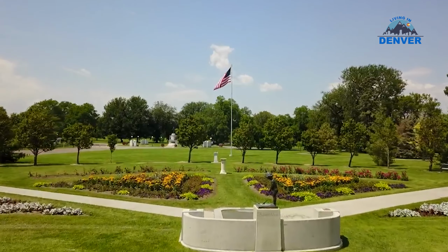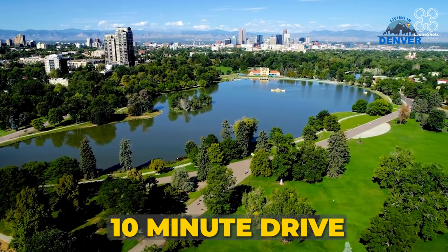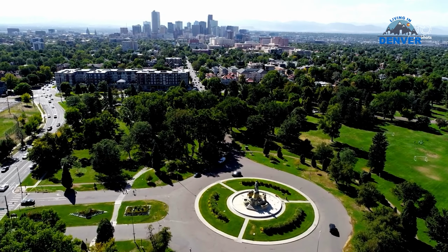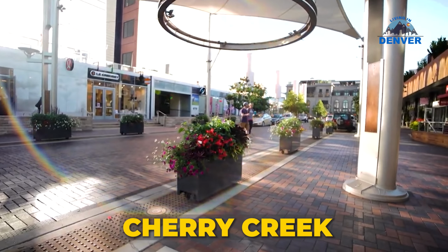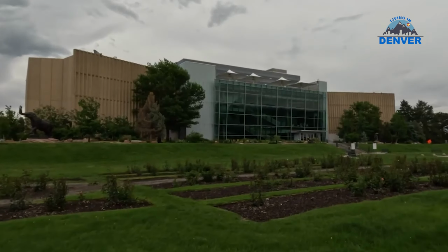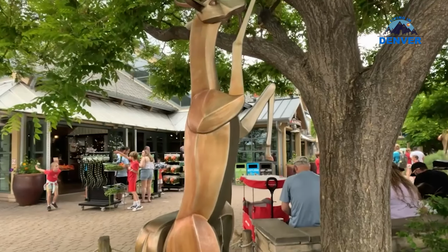So we have City Park very close to here. What I love about this location is you're only about a 10-minute drive to downtown Denver. So if you still work downtown, very easy commute. However, a lot of people are working at home these days. You still have a lot of other amenities very close to here, Cherry Creek being within about a 10-minute drive as well. Also, you have City Park, which is where the zoo and the Natural History Museum is, and just some really good parks all over the place for walking your dogs or just going out and enjoying some fresh air and exercise.